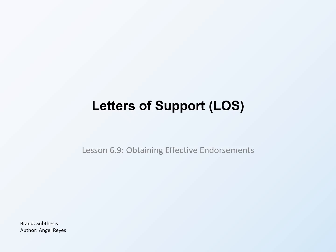In this lesson, we explore letters of support, the most common form of partnership documentation in grant proposals. Letters of support demonstrate that others believe in your project and are willing to contribute resources, expertise, or collaboration. Effective letters strengthen proposals by providing external validation and demonstrating community buy-in, while weak or generic letters add little value and may even raise concerns.